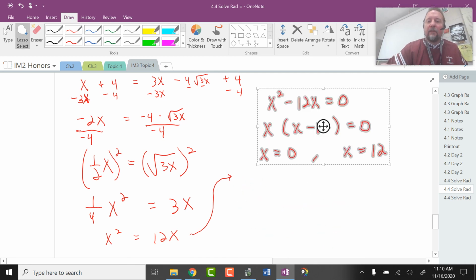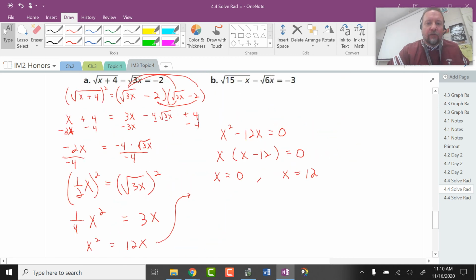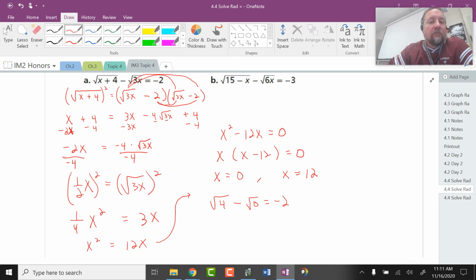Now, the reason I'm moving these up here is we won't be able to do the other one because of time, but we also have to check our answer. Okay, one more time. Hey, when I plug in 0, what's 0 plus 4? And then minus, what's 3 times 0? Is this true? The square root of 4 minus 0 equals -2? True or false? That is a false. That is an extraneous solution.